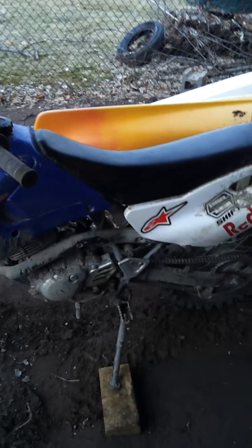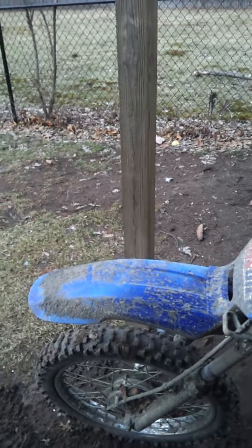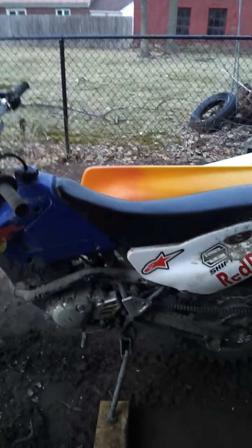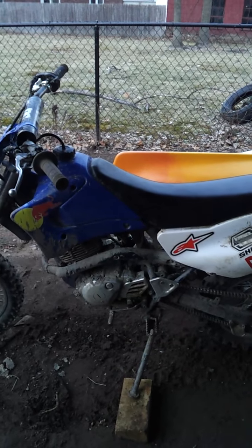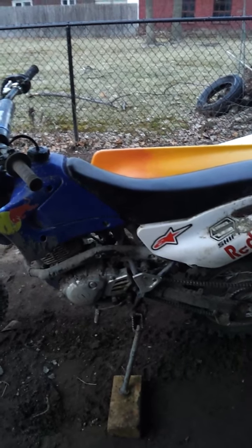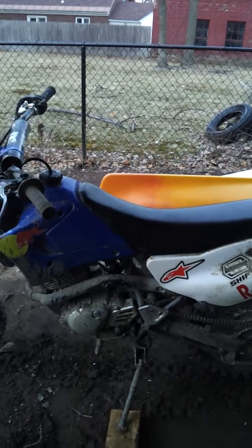And I've seen this question come up all the time. I've had this question in mind until I got this bike. The comparison between a YZ85 and a TT-R 125. A YZ85 is a 2-stroke, it's a motocross bike. Everybody thinks that it's like the boss of this bike. But I've ridden a YZ85, and this is mine, obviously. My friend's got a YZ85.